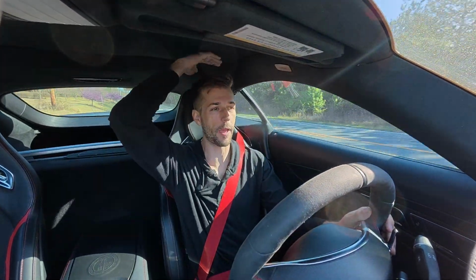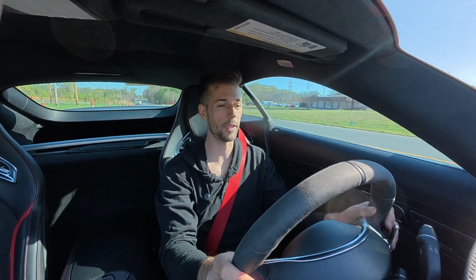As far as headroom goes too, I'm 5'10". I have maybe 4 inches or so of headroom, and the seats are height adjustable. So you can be taller than me, I think, and still fit pretty comfortably in this vehicle. The paddles are very responsive too, which is nice to see.